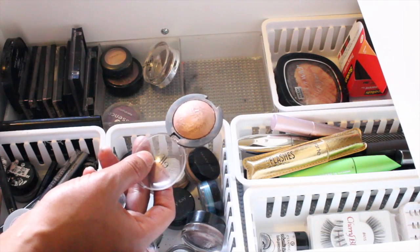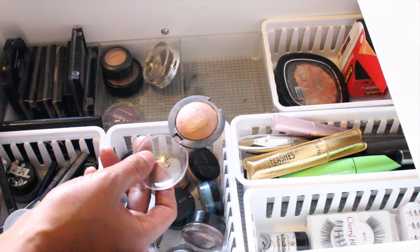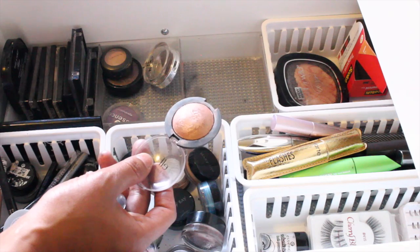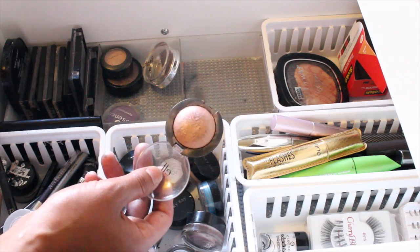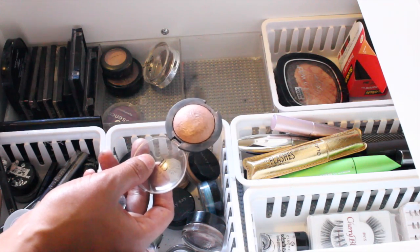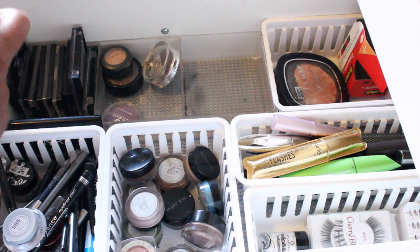And once again, I feel like that's the same story with each one of these single eyeshadows. I love them very much. I think they're unique. That's why I bought them, because I don't have anything like them in my collection. But I don't use them enough. I don't reach for them enough. So I'm gonna really have to depot them pretty soon. I love this color though.